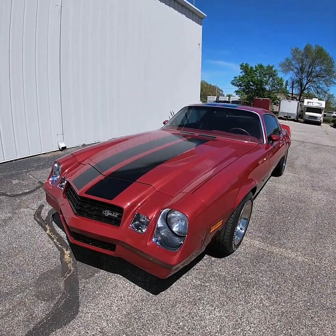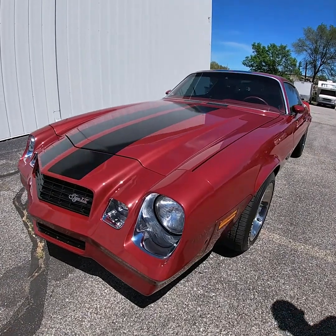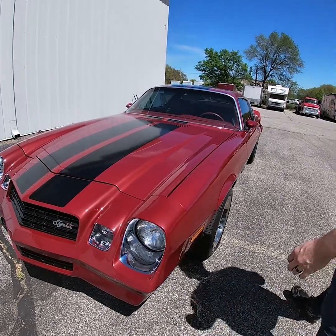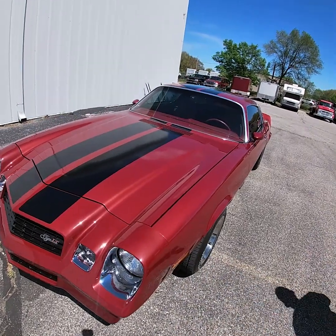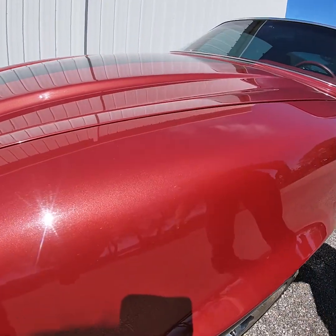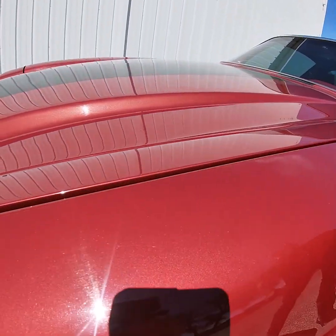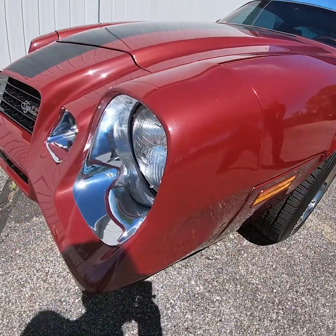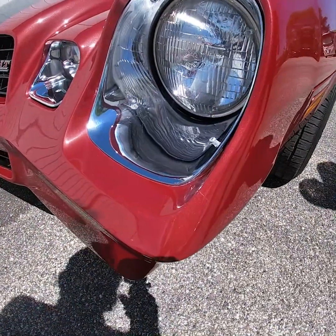It does benefit from a repaint sometime in the 90s, but it is the correct Carmine red exterior, and the paint is actually in very nice shape. Very little orange peel, if any, in the paint. It is in excellent condition. As we go around, very few flaws in the paint.